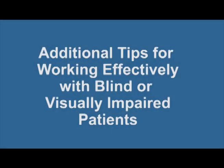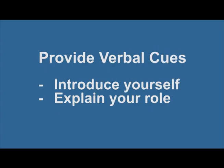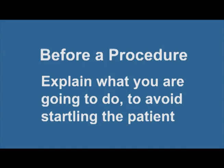Here are some additional tips for working effectively with patients who are blind or visually impaired. Always provide verbal cues. For example, introduce yourself and explain your role. Before beginning a procedure, explain to the patient what you are going to do. Visually impaired patients may not see you approaching, and this avoids startling the patient.